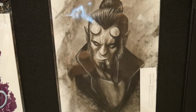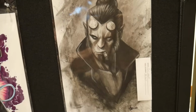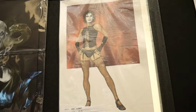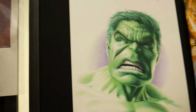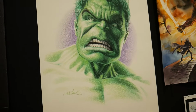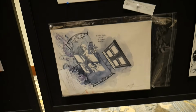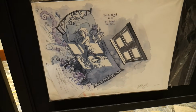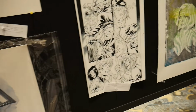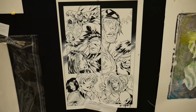Like a younger version of Hellboy. That's awesome. Wow, I really like that. Gus Mark. That's sick. Look at that Hulk. Man, this looks like that was done with colored pencil or something. Oh, that's really nice too. Nice watercolor. Looks like we got a published page. Published page here by Carl Story.